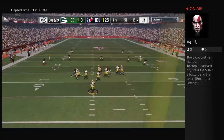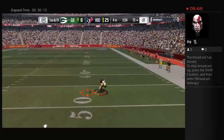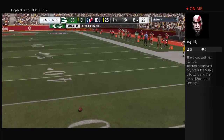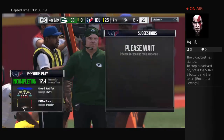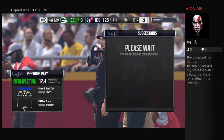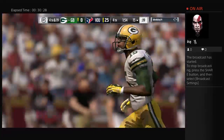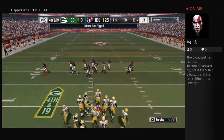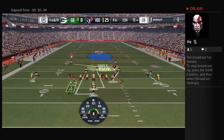On 3rd and long, it's Rodgers. Deep drop. He's going to let it fly. And he couldn't hang on to it through the contact. Incomplete. On every offensive coordinator's play caller sheet, they have about 5 or 6 plays per game that they call shot plays or big plays. And you don't get many opportunities to dial them up. And they just did. And they drop it with a great chance to make a big play.